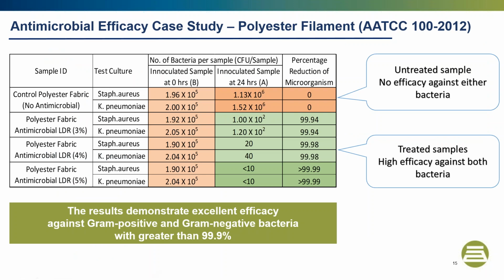So here we are showing you the antimicrobial efficacy of a polyester textile fabric. As you can see from the chart there, we tested at 3 different levels, 3, 4, and 5% of the master batch, and we compared it with a control polyester fabric that did not contain any antimicrobial. And as you can see in the last 2 columns, the untreated sample showed no efficacy against either bacteria, the gram-positive or the gram-negative bacteria. On the contrary, you see a slight increase in the number of bacteria related to the inoculated number. And the treated samples show a very high efficacy against both the bacteria, greater than 99.9 or log 3. So it's a very good test result here.